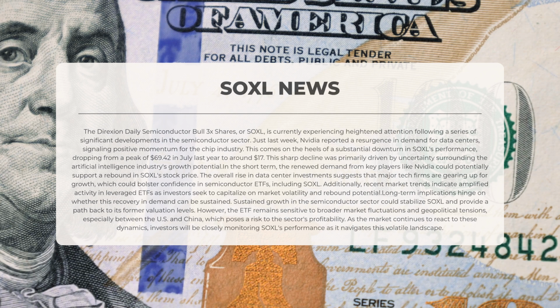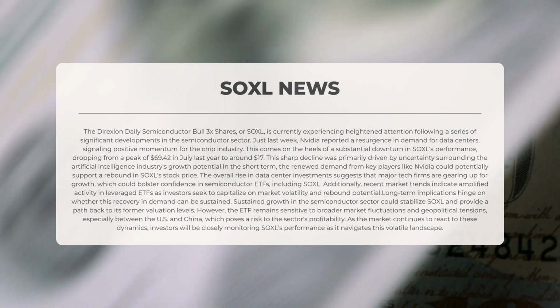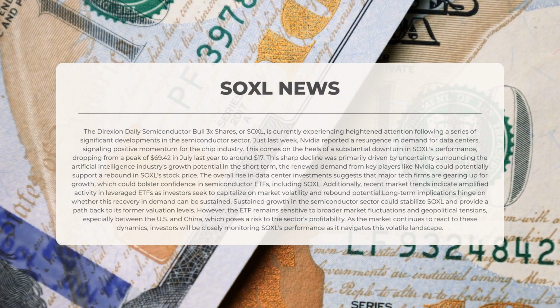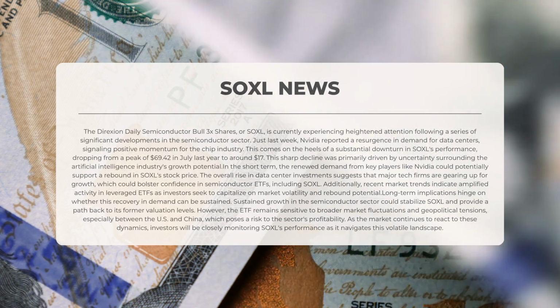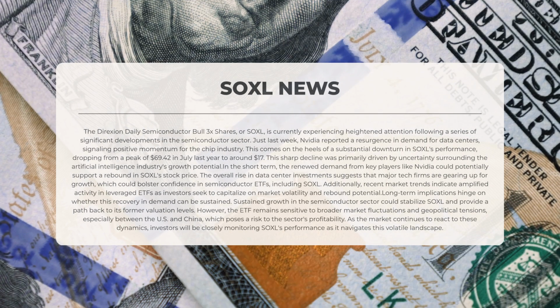In the short term, the renewed demand from key players like Nvidia could potentially support a rebound in SOXL's stock price. The overall rise in data center investments suggests that major technology firms are preparing for growth, which could enhance confidence in semiconductor exchange-traded funds, including SOXL. Additionally, recent market trends indicate increased activity in leveraged exchange-traded funds as investors seek to capitalize on market volatility and potential rebounds. The long-term implications depend on whether this recovery in demand can be sustained.